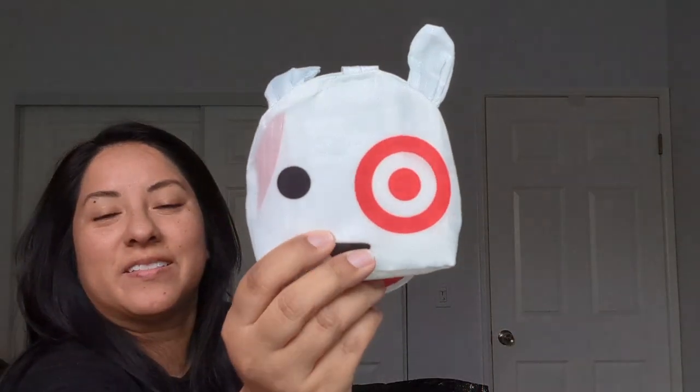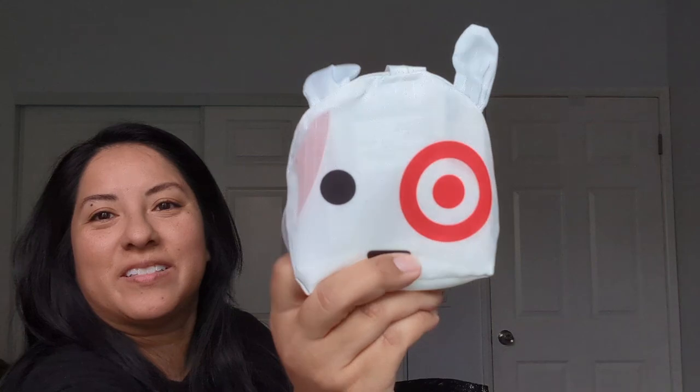We found the famous Target, the dog bags, the foldable little tote bags. Got two of those. I know it's not Halloween or Hello Kitty, but got two of those just to keep in your purse.